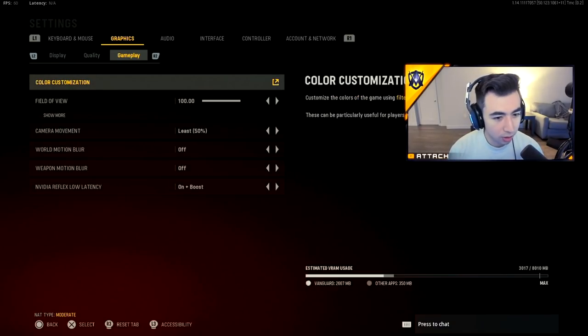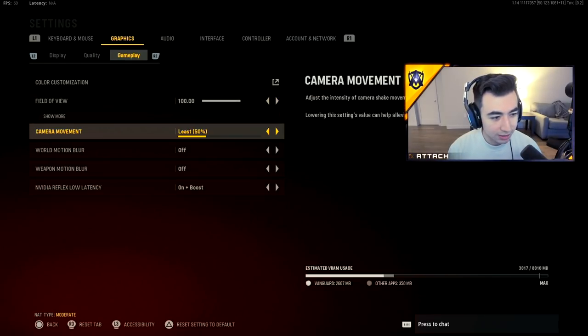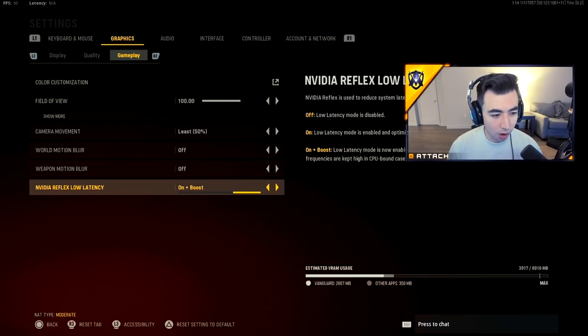And then VRAM usage, you've ever set. And this is a very important one right here. Field of view, I keep on 100. Make sure you turn world motion blur and weapon motion blur off. And on plus boost for NVIDIA Reflex low latency.